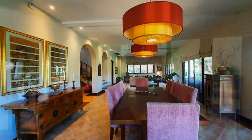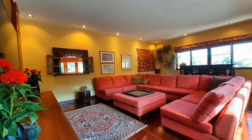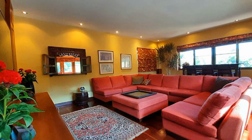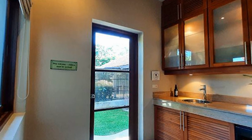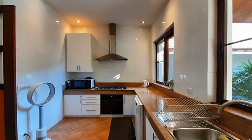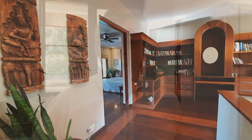You do not see a TV, because upstairs there is actually a very nice TV room theater. And here we have a separate kitchen with all appliances which you need, and everything is finished with granite. Now let me show you the upstairs area.